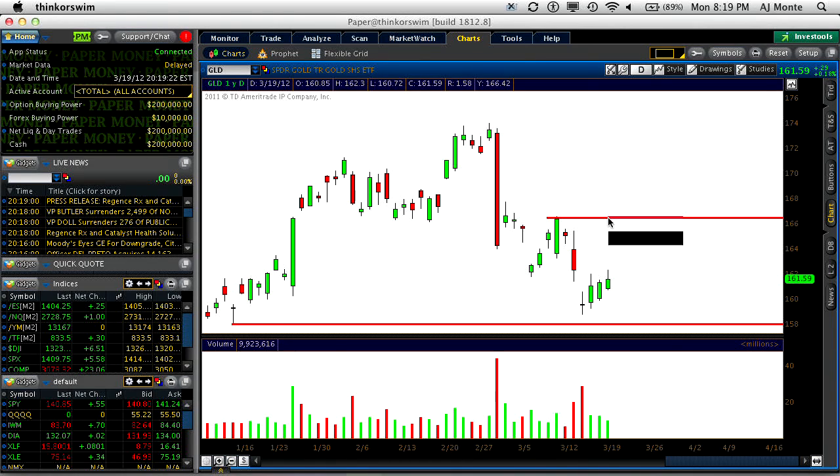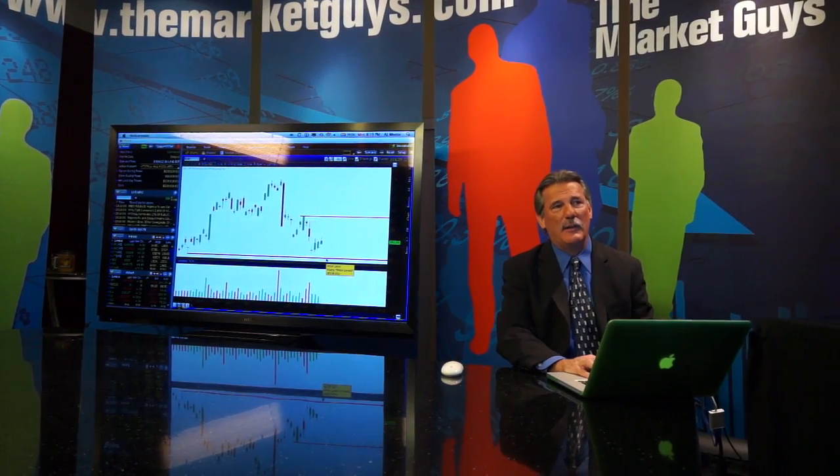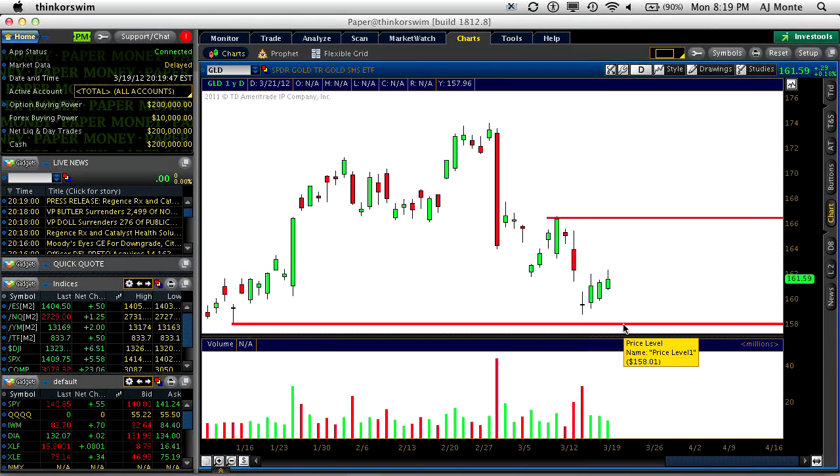Now remember, we're recording this. I'm correct the majority of the time, but I'm also wrong some of the time as well. What does that mean for you? Well, if you get into this stock, make sure that you put your stop somewhere below the 158 level. Remember, if support breaks, that excites the sellers, and the sellers coming into the market will actually force the market lower, and that could hurt you. So you need to put a protective stop in place.